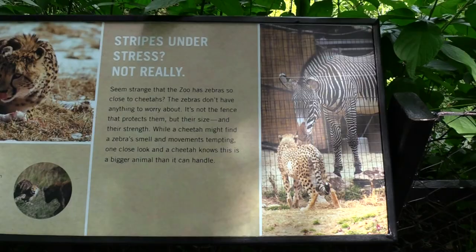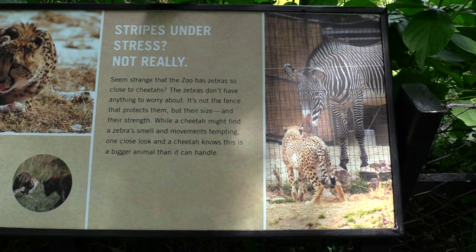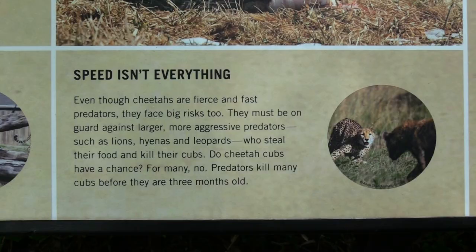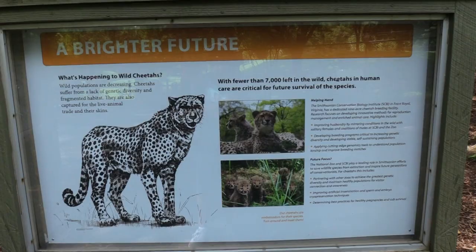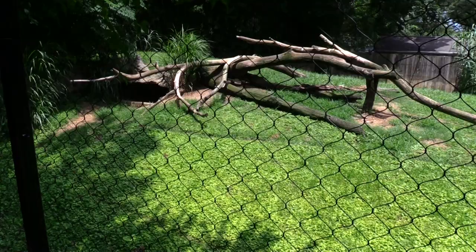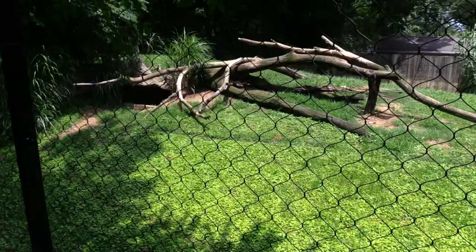Stripes under stress? Not really. Oh, and then you can see the other animal. It's like yummy in the tummy. Speed isn't everything. Brighter future. Additional habitat for the cheetahs.